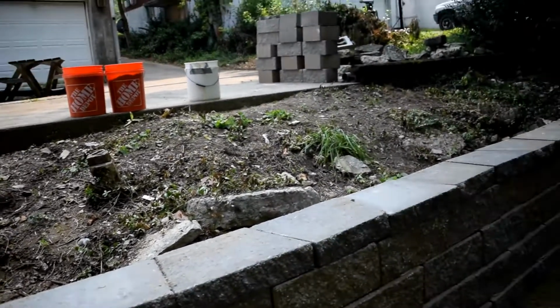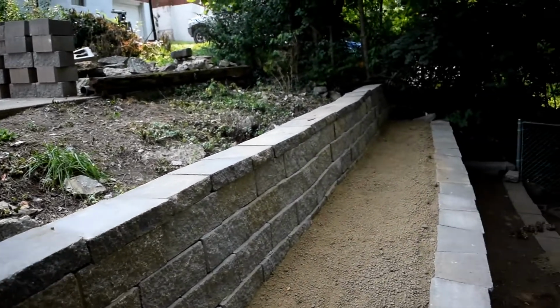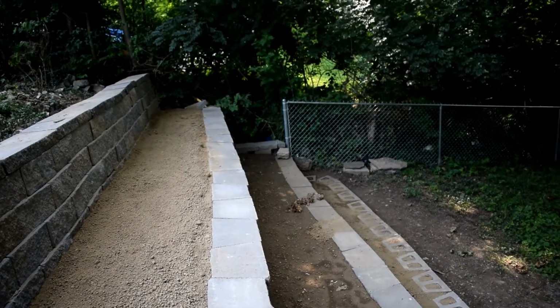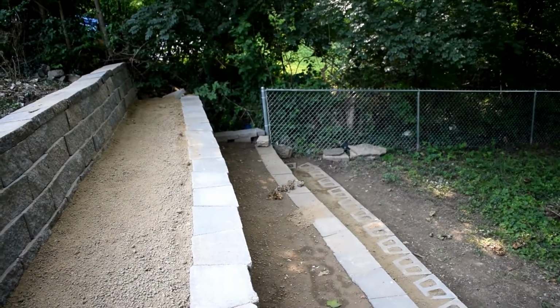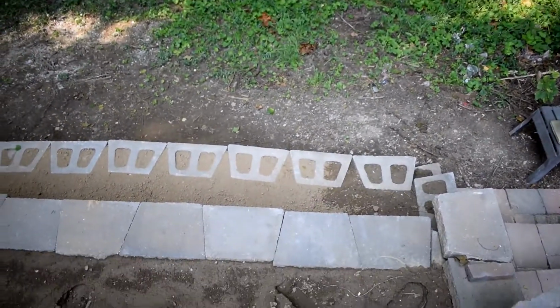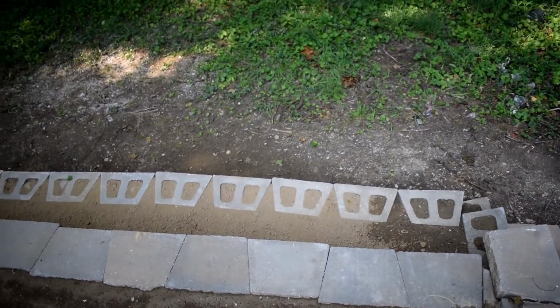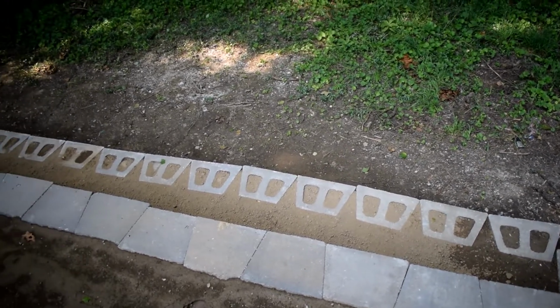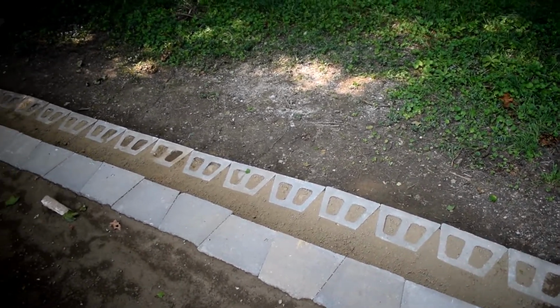It's supposed to be in the 90s for the next couple of days, so it's not likely we'll get too much done. Also, we filled in down below here on the first row where the rain really sunk down the dirt.